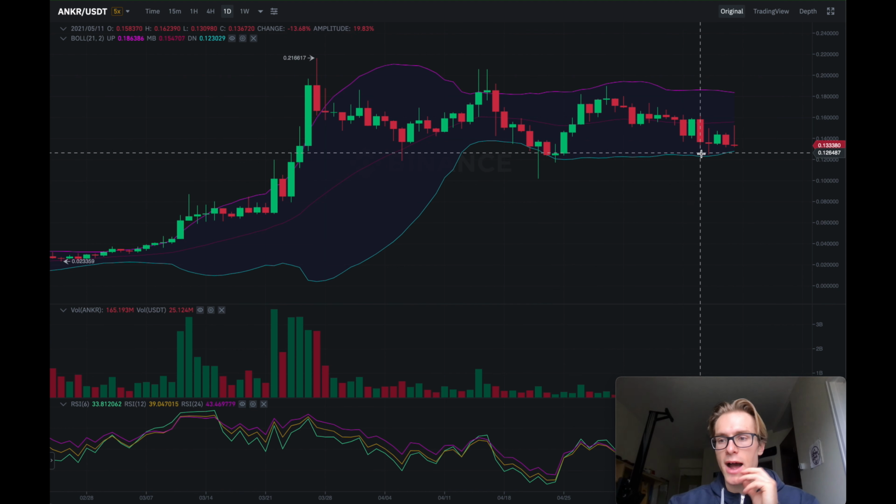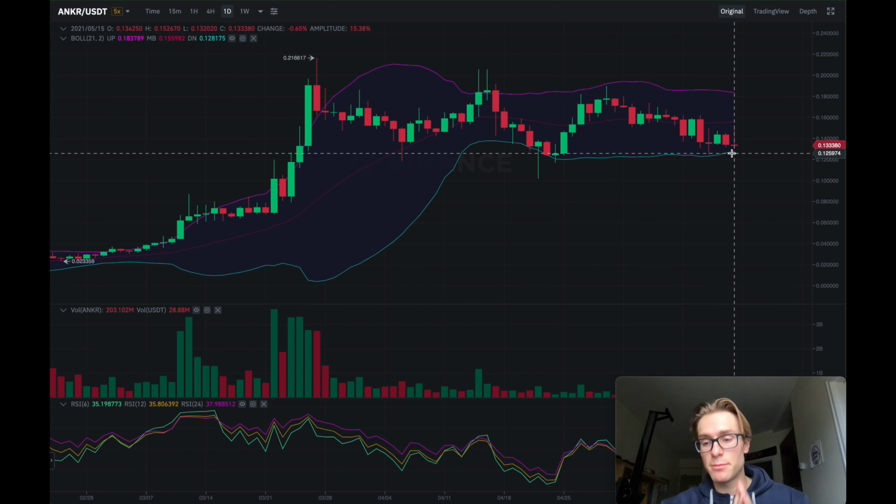And again, right now, I think that if it dips below 13 cents, touches the lower Bollinger Band, you should definitely buy some ANKR. Again, I am not a financial advisor. Please do your own due diligence. This is a risky investment. You may lose some or all of your initial investment. So again, please do your own research. I'm just trying to show you what I would be willing to do.